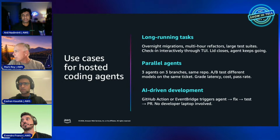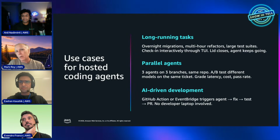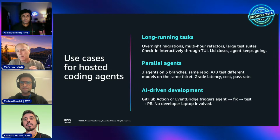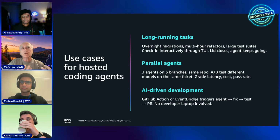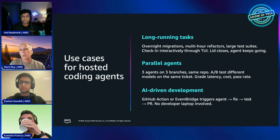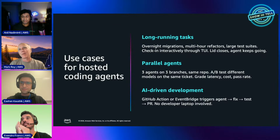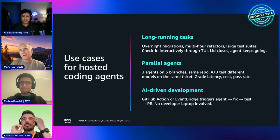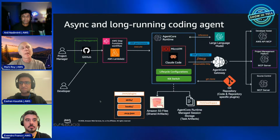This one is probably the most exciting here. I really love seeing what customers are trying to do here. You've got hundreds of developers, maybe thousands of developers, and you want to unleash all the productivity of coding agents, but you want to keep it under control. You want to put the security controls, you want to put the governance in place. We're trying to help you get the best of both worlds there.